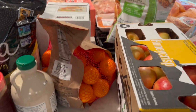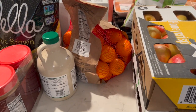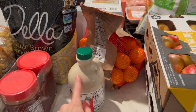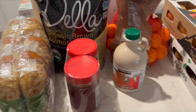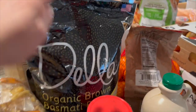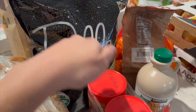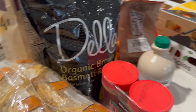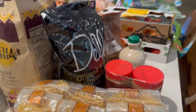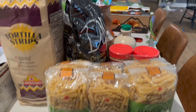So 5-pound bag of mandarin oranges, that'll last us at least a month. Some maple syrup, we have some currently, this is just restock. Same for peanut butter, we're gonna restock on that. Brown rice, same thing. I don't have enough of any of these things currently to make it through the month, so I just had to buy them. And then, yeah, always a bummer when you have to stock up because it's expensive.